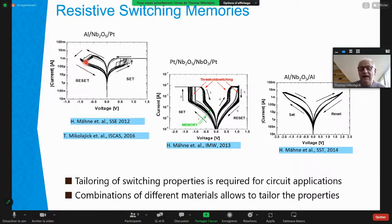and on the other extreme, something we are currently working on in a German project of switching. So if you look at resistive switching, there's a simple way of in-memory computing.